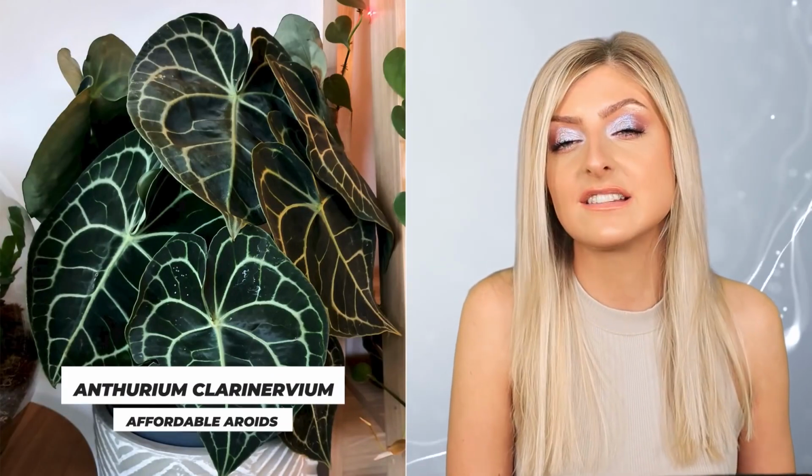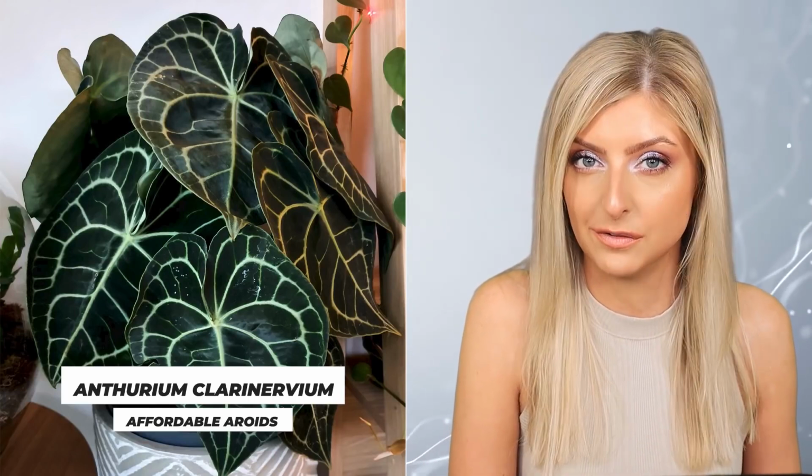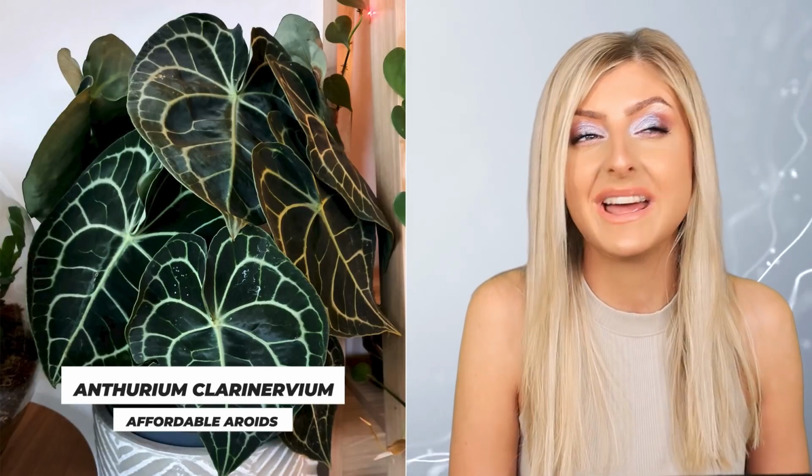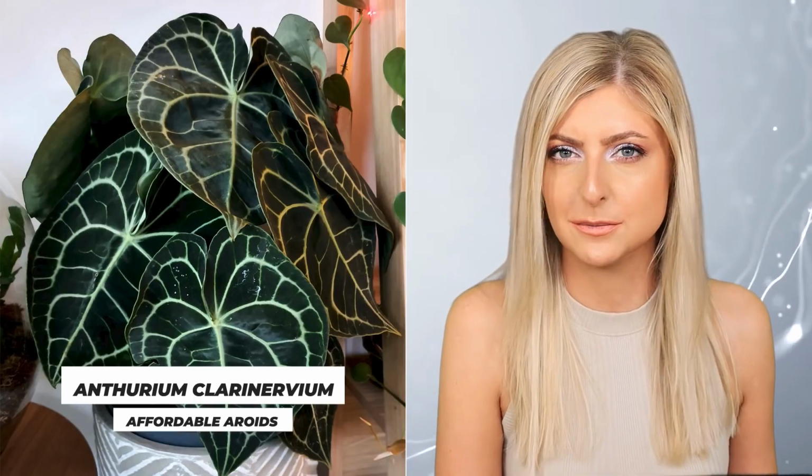Now, honestly, this plant is awesome, and I'm so pleased it's being mass produced because let me tell you, for a velvety anthurium, it is tough as nails. It's absolutely wonderful. It can take being underwatered to a ridiculous degree, to be quite honest with you. It shocks me how much they can deal with underwatering.